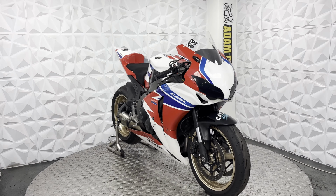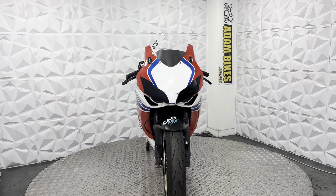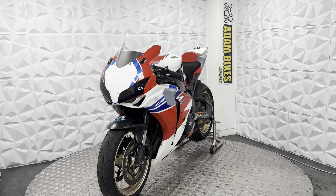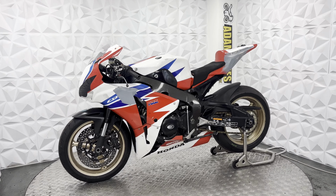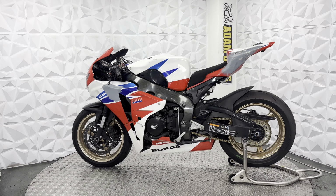The frame guard is in very neat, tidy condition. The dash does work absolutely fine on this. It does have a bit of wear and tear to the dash, but it's nothing major at all. All the switches are here, it just needs the full fairing kit to be put back on for the road. We do have the plate for it. We do have the green slip as well, so we can transfer into your name.